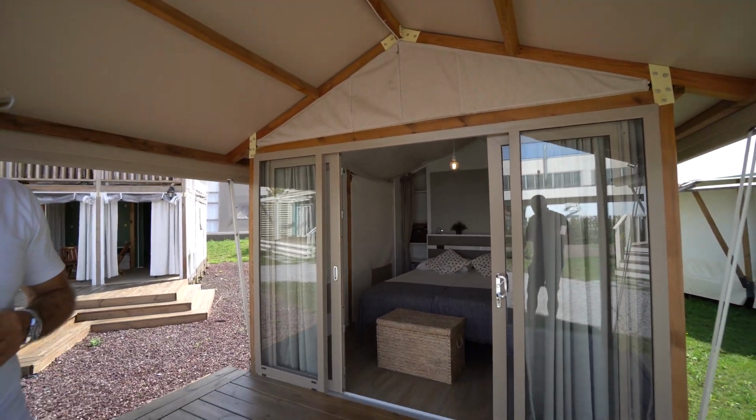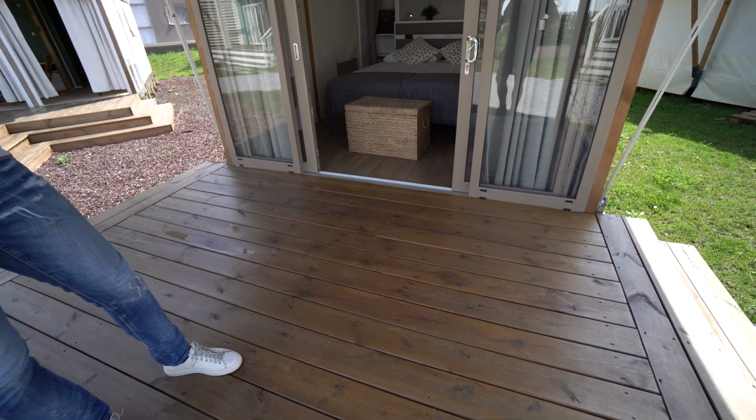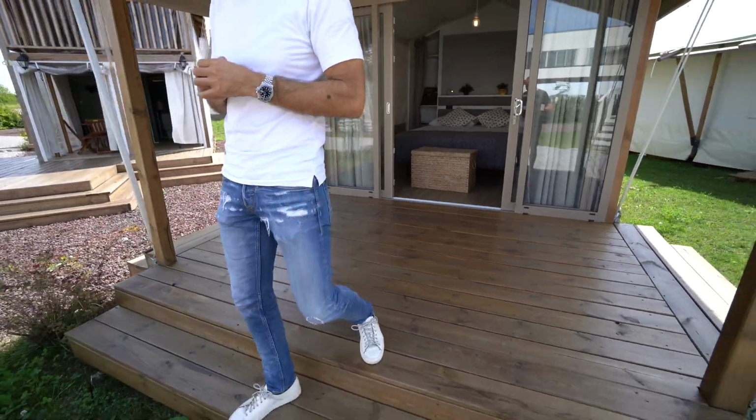So, er hat gesagt, also hier draußen sind noch Tische, Stühle und so weiter. Man kann hier Küchen machen, man kann alles machen. Also das machen die Campsites alle selber.